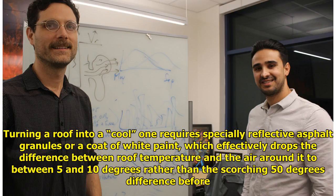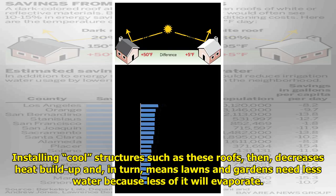Turning a roof into a cool one requires specially reflective asphalt granules or a coat of white paint, which effectively drops the difference between roof temperature and the air around it to between 5 and 10 degrees rather than the scorching 50 degrees difference before. Installing cool structures such as these roofs, then, decreases heat buildup and, in turn, means lawns and gardens need less water because less of it will evaporate.